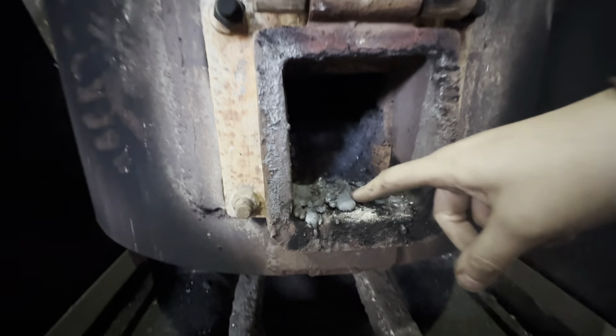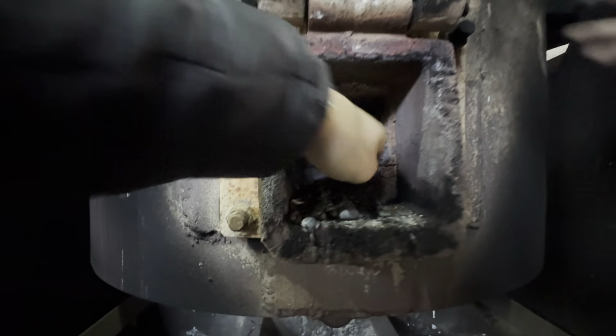So you can see it all runs to here, and then when we tip the furnace up, it can just all run out.